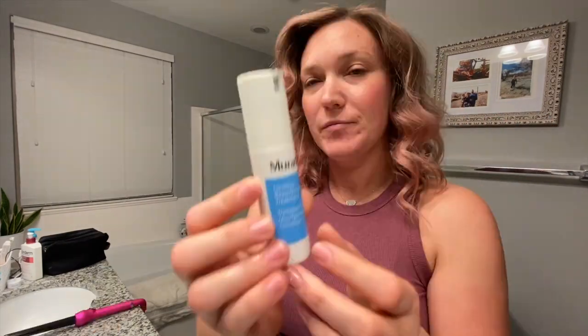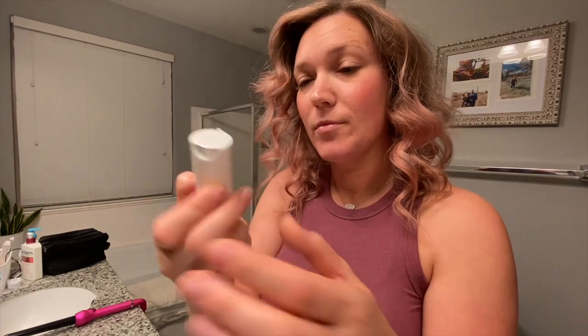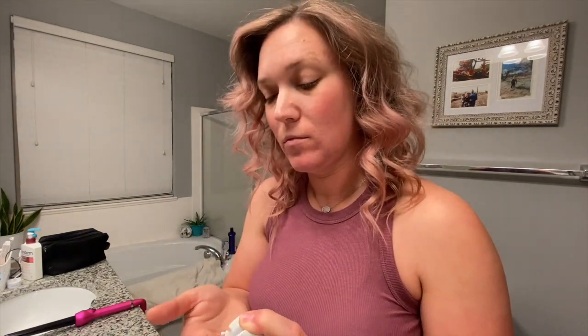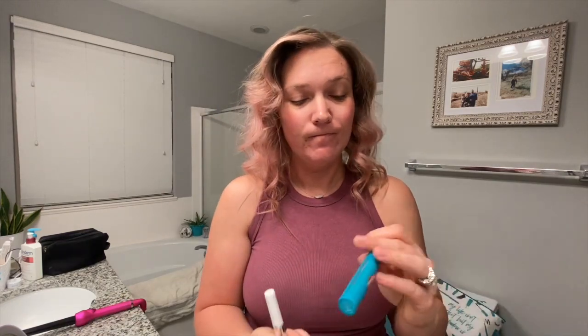So now that the acne treatment has settled in, I'm going to go in with the scar treatment, which is really important for my skin because I do have a lot more scarring than I have actual acne. When you look at my skin, what you're seeing is actually a lot of leftover scars from me picking and poking and popping those pimples over the last 15 years, 20 years.